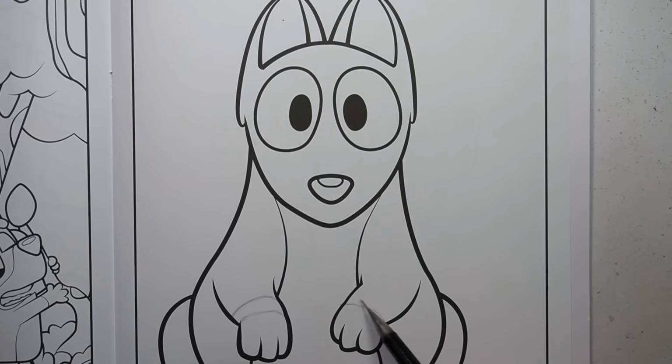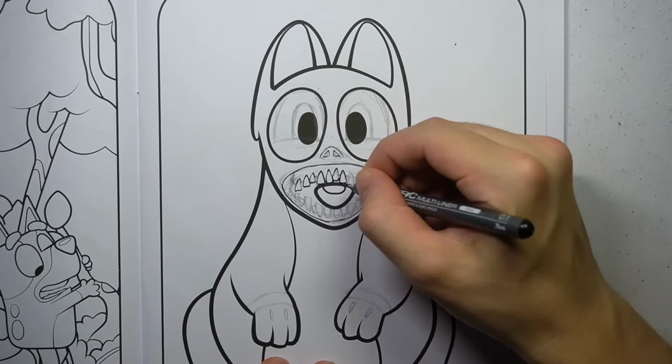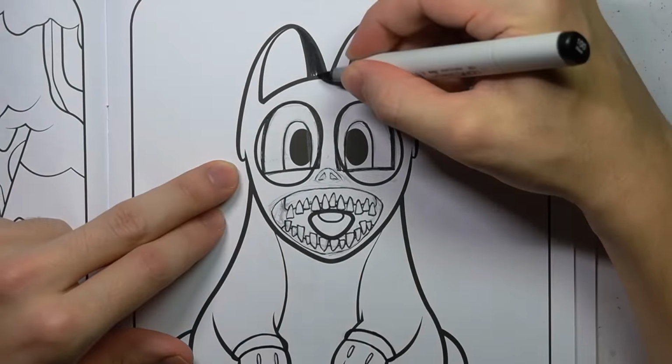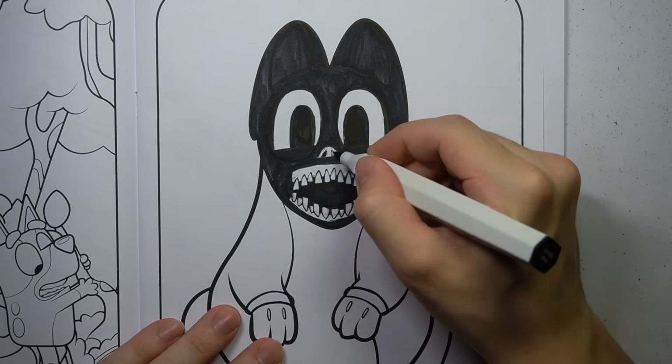I'm sorry. This kangaroo is going to be one of the stranger transformations of this video, and what I have in mind probably means one of my black markers is about to die. R.I.P.